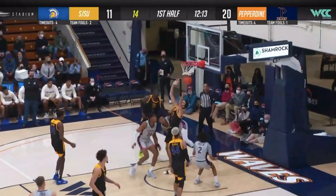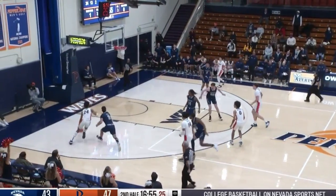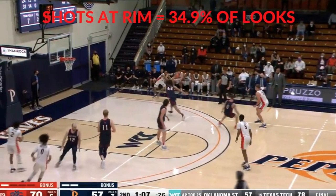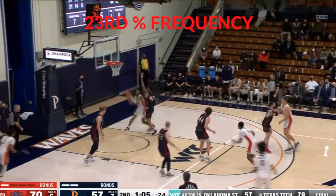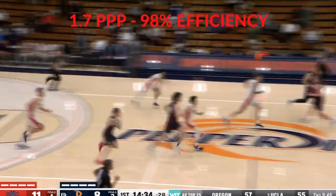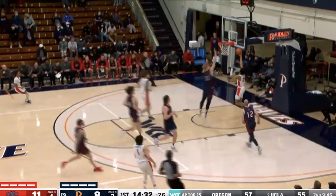As for Lewis's attempts at the rim, he doesn't go to the rim a ton, but in looks at the rim he has been very effective. 34.9% of his looks are at the rim, putting him in the 23rd percentile in frequency. He is scoring 1.7 points per possession at the rim, putting him in the 98th percentile in efficiency.